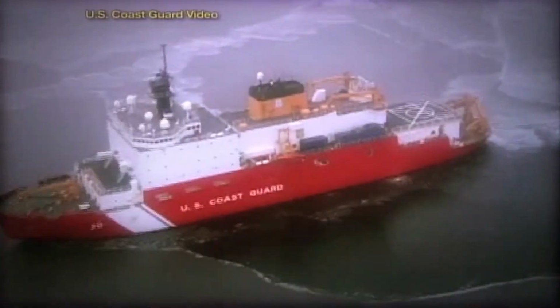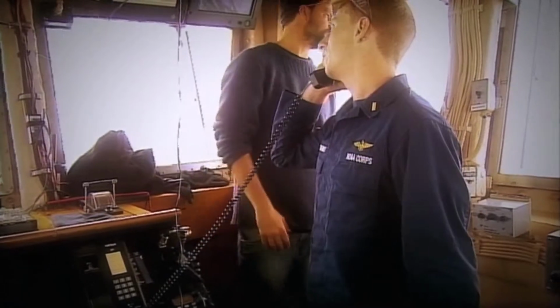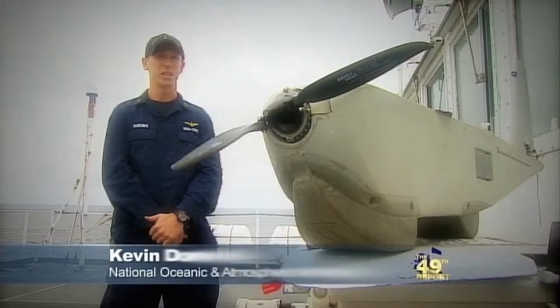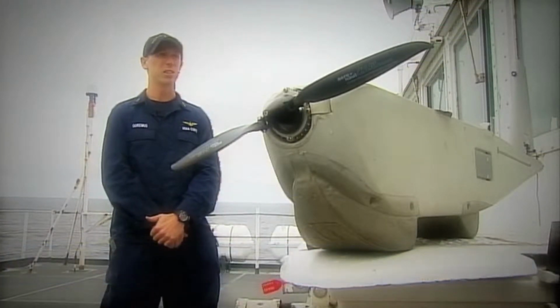All hands stay clear of the 05 deck for launch. Unmanned aerial vehicles, better known as UAVs or drones, can assist. Roger that. Are you looking at our video feed right now? A tool that pilot Kevin Doremus with NOAA says is traditionally used by the military to get a bird's eye view of an enemy. Quiet, easy to deploy, very portable, and very simple to fly. But for the purpose of this mission, the enemy is oil. Peat moss and oranges are the stand-ins today.